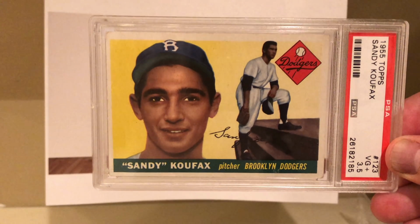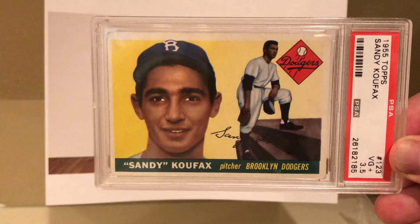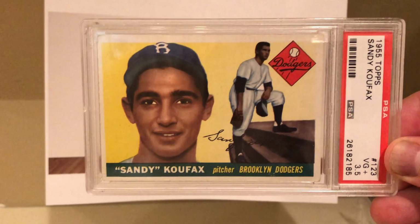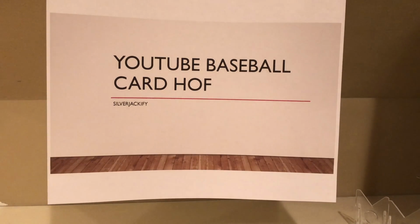It's crazy to think that he retired at the age of 30 and yet is considered to be the greatest living legend when it comes to pitchers. So there you go. Honorable mention number 1.